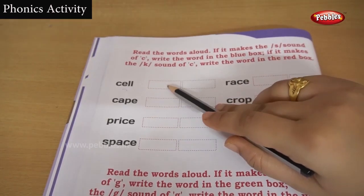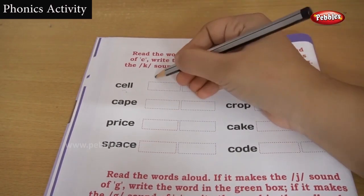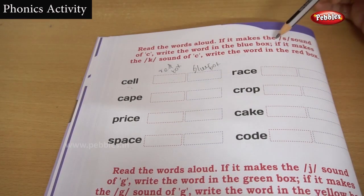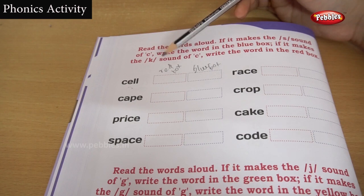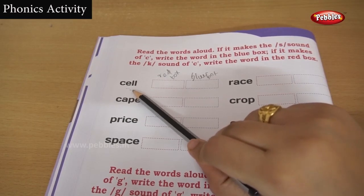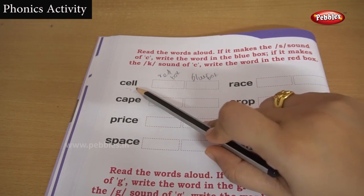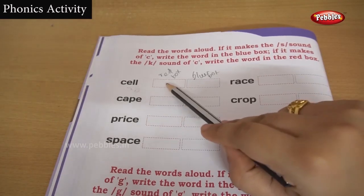This is a blue box and this is a red box. Okay, if the C has the S sound, we have to write it in the blue box. Suppose the C makes the K sound. If the C makes the K sound, then we have to write it in the red box. Listen carefully, children. If the C makes the S sound, we have to write it in the blue box. If the C makes the K sound, then we have to write it in the red box.